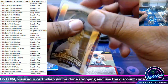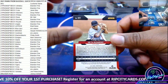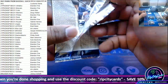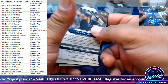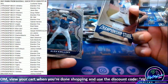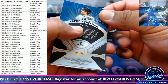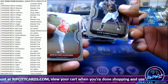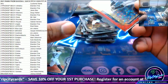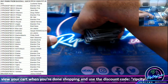Blackman, Silver, Rockies. Trevor Story, 199, Rockies. Got a Tier 3, Seth Romero, Rookie Nationals. All right, you got it, Cheeto. Correa, Silver, Astros. Miguel Yajure, 99, Pirate rookie. Two down.